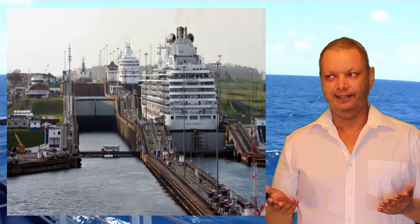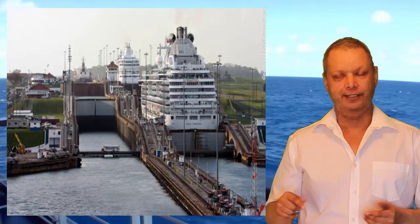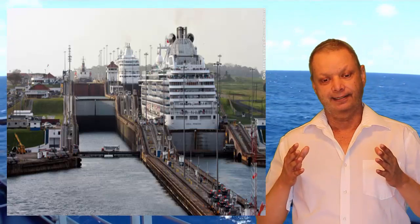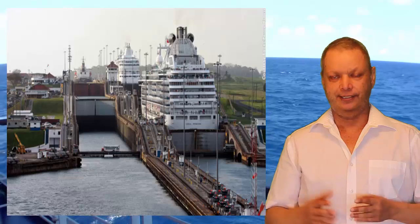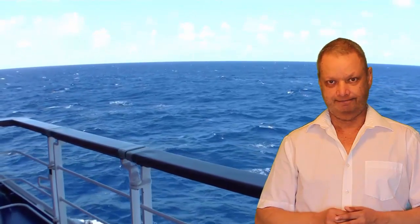Imagine a 3-day cruise in the Panama Canal where the only thing you do is drive through the canal. You don't stop at any ports. That's one of the reasons the Panama Canal Cruise is slower, because you have to wait for other boats and other ships and freighters and things like that to go through the canals. That's why this cruise tends to be longer than you can get anywhere else.